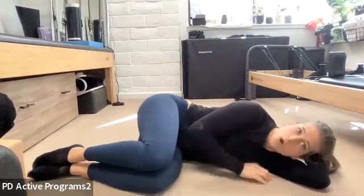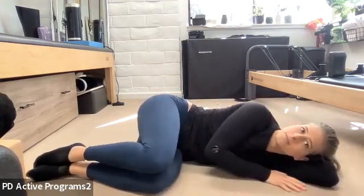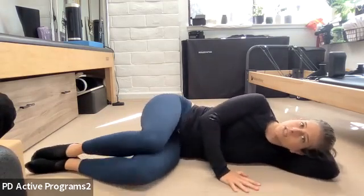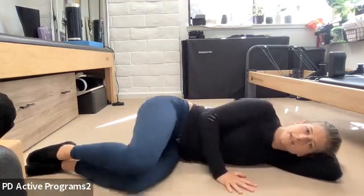Make a little pillow or use a real pillow. You can pull a real pillow down too if you'd like. All right. This top hand's going to be on the ground and we can use it for a little bit of pushing. I want you to start rocking your hips this way. You can push off through your hand.